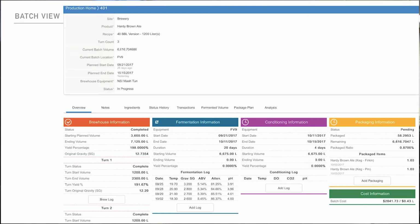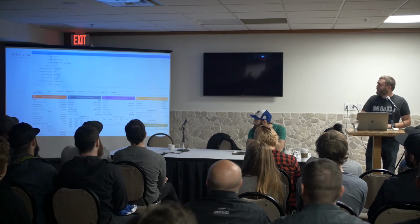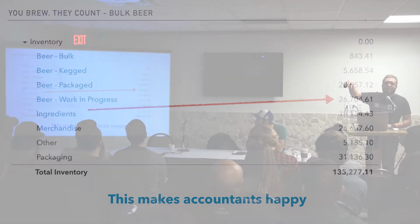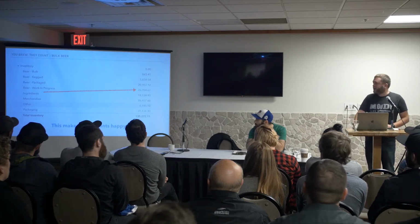Fermentation logs, you can track every time you're taking a log from your tank, daily or however you're doing it. Conditioning info, packaging plans you can put in, and then also viewing what you package, and your cost per liter once all those prices are in. And if you add the prices after you brew the beer, it's okay. It just updates and fixes it after. It's really cool. And then, so we brewed the beer. All the ingredient dollars that we had moved to work in progress. So I know how much money is sitting in tanks on my brew house floor, right? So again, accountants like that.